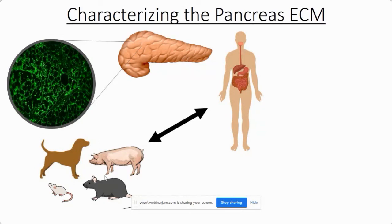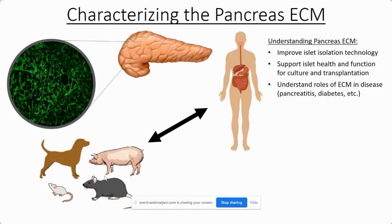And so when we're talking about the ECM, we want to know what the differences are, and more specifically, what the ECM of the human pancreas and human islets is, because better understanding this complex mixture of proteins is going to be able to help us to improve islet isolation technology.